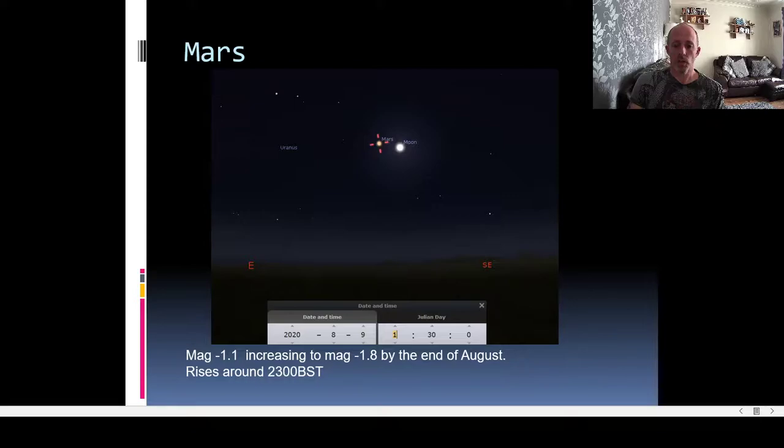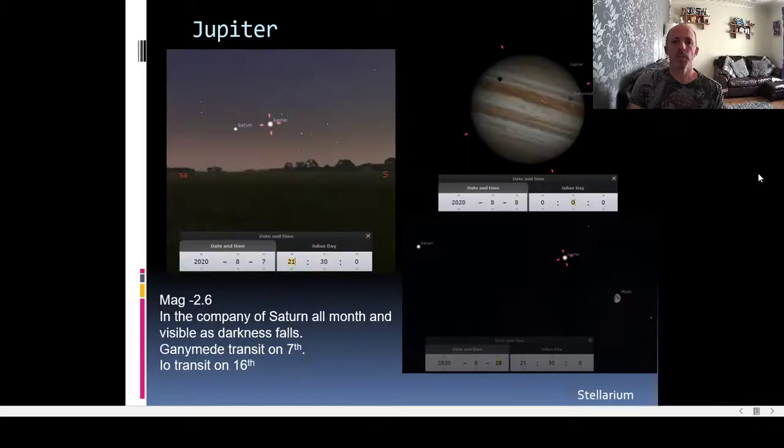On the 9th of August, this slide here shows you Mars is having a close encounter as well with the moon right next to it. So that'll be a nice thing to see, a moon next to the red planet Mars, which rises around about 11 o'clock British Summer Time. So the skies will be nice and dark by the time it rises. By the time it gets to a fairly good altitude, it will be very nice and dark.